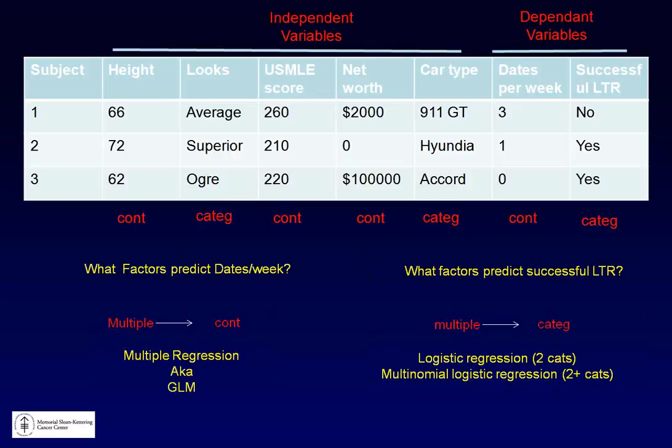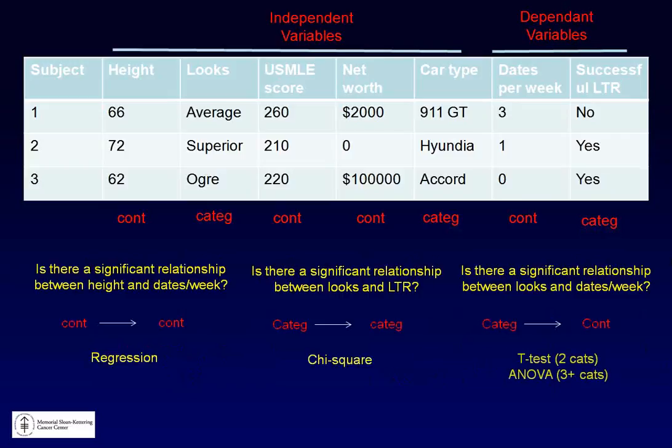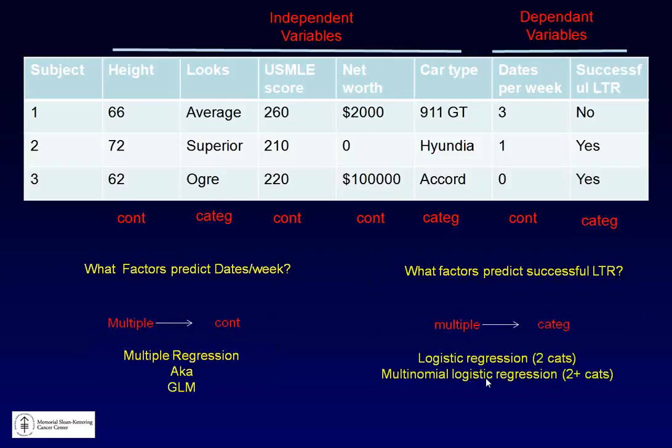These are the big 5. And just to repeat them, the big 5, I'll go back to the previous slide: regression, chi-square, t-test and ANOVA, multiple regression, and logistic regression. If you know these 5 tests, you know 95%, 98% of all the statistics you're going to see in any paper that you ever do.